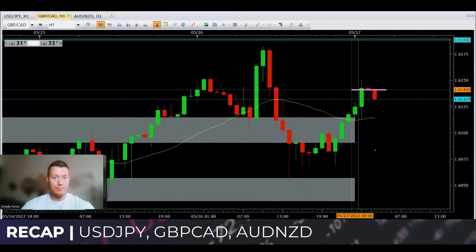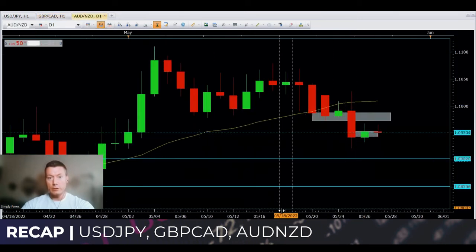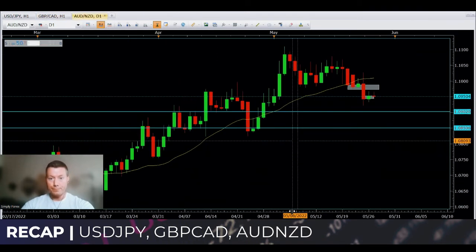I got in here, put my stop loss here, got a risk to reward of more than 1:1. So another profitable trade, guys. US dollar yen, very profitable. Pound Canadian dollar, profitable. So that was the second trade. The third trade idea was this. This was the Aussie dollar against the New Zealand dollar.